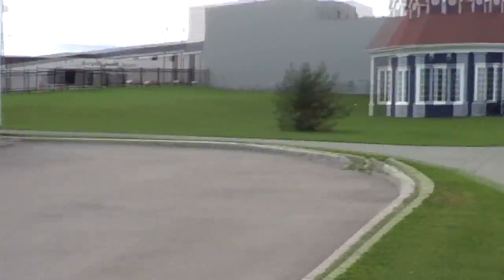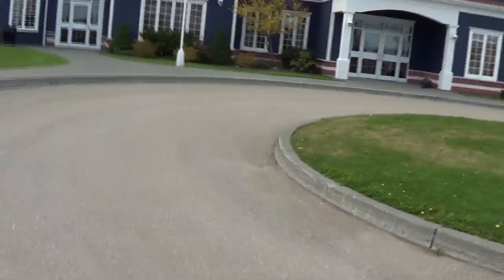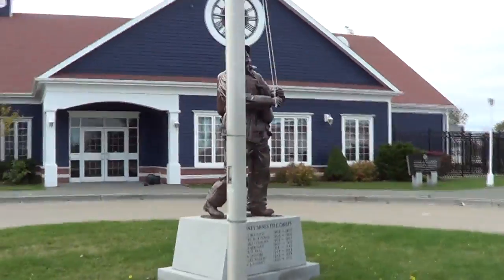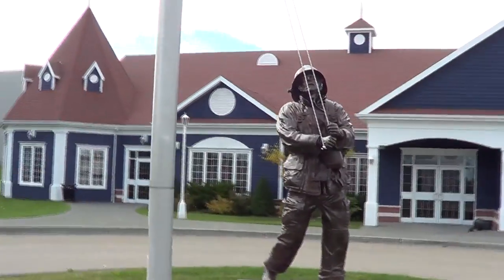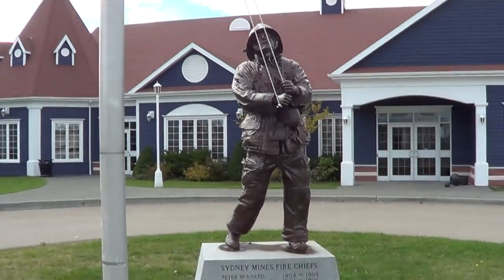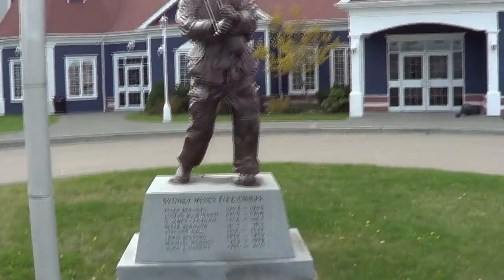So here we are, Sydney Mines Volunteer Fire Department. This is the fire hall. They have dances and stuff here, and there's the monument, guys. What do you think of that? Isn't that cool? It's pretty nice, and it holds the flag up. That's our Canadian flag. It's pretty decent.